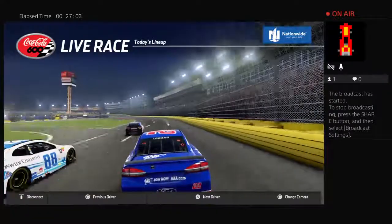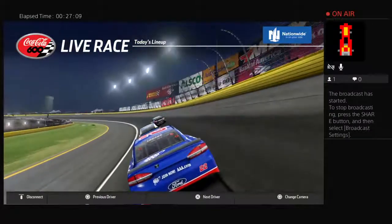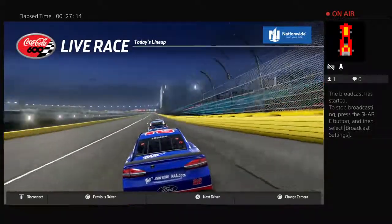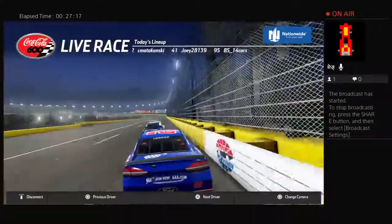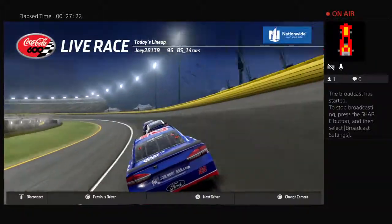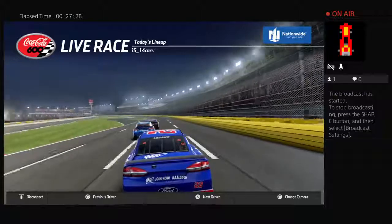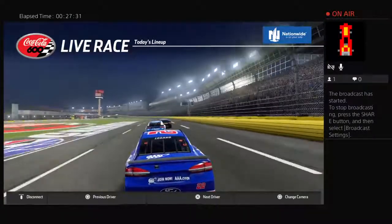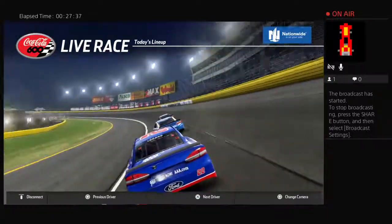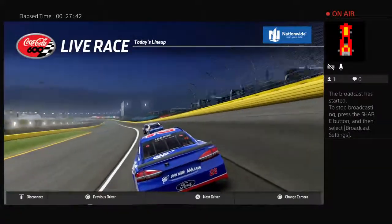Here comes the 88 underneath John. Caution is gonna come out. More carnage in the back of the pack. Hearing from some of these guys, some that really dwindled the field, and we stayed green. We're coming to 3 to go. And the 31, that is Gibby, right? That's Central. Central, excuse me. 3 to go. Can he hang on?